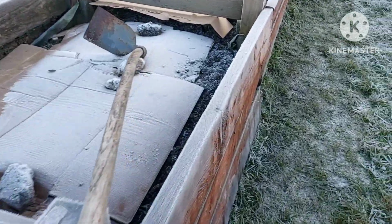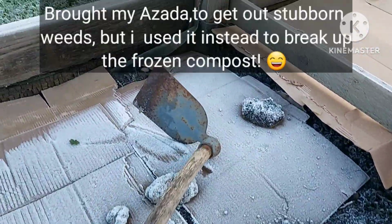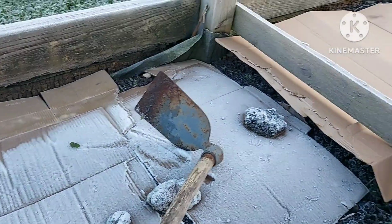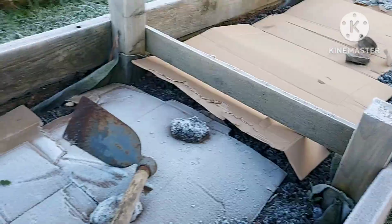I've brought my very old Azada because some of the weeds down that end are very, very tough to get out, so I've got my Azada with me. See how I get on.